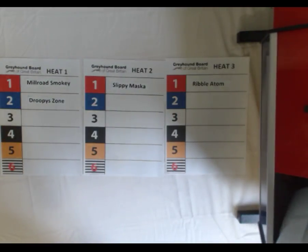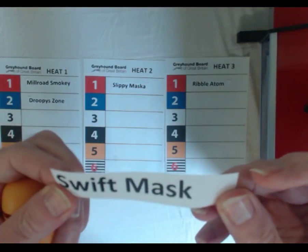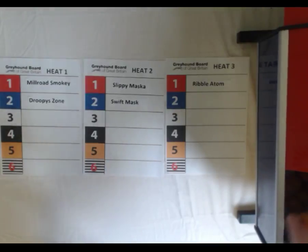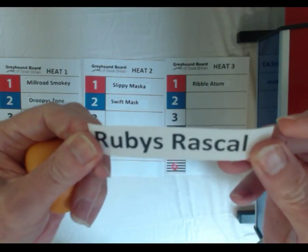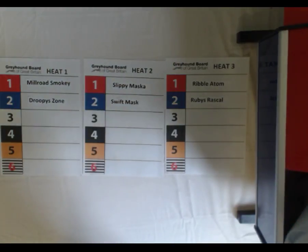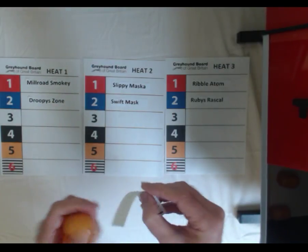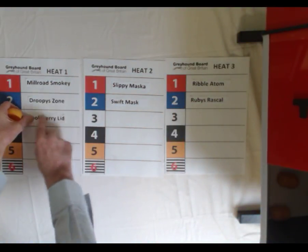Heat 1, track 2. Swift Mask, track 2, Heat 2. Ruby's Rascal. Cooler Dairy Lid, track 3, Heat 1.